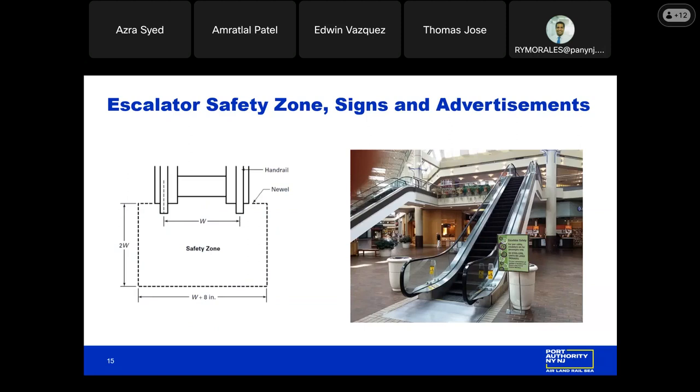And the width of this area is defined as the center line of the left handrail to the center line of the right handrail plus 8 inches. And the length of that safety zone is twice the width. So in this area, you cannot have anything, not a sign, not a garbage can, not a stanchion, not a roll-up sign, no objects. This area should be free and clear of anything. You don't want any sort of hindrance to passenger flow in and out of an escalator or moving walkway.